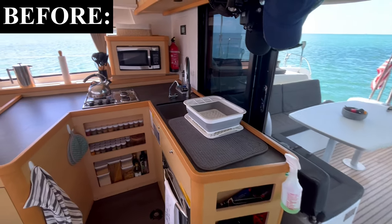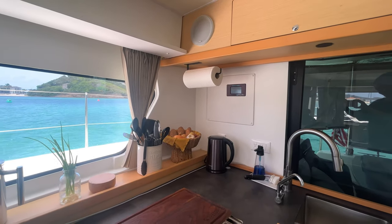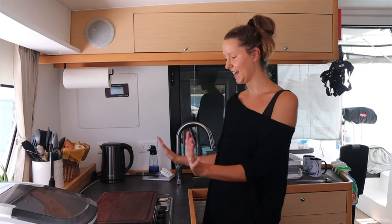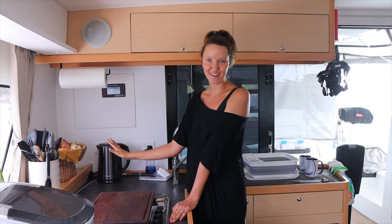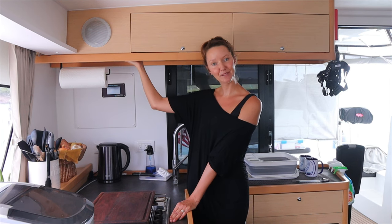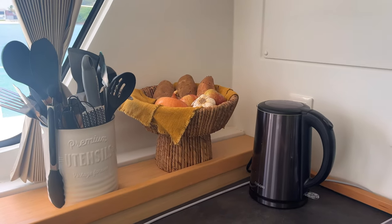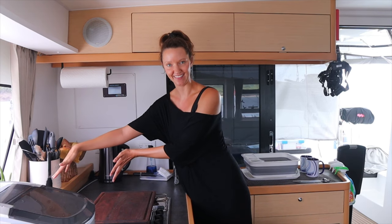The first thing you'll probably notice is we got rid of our microwave and the giant wooden box that it lived in. It definitely opened up a lot of space over here and makes the galley overall look a lot bigger and brighter. Because we got rid of that box, we were able to mount our paper towels underneath the cabinetry here, which has been really nice. And then we also were able to switch to some bigger storage containers over here because we now have access to the wider part of that ledge.